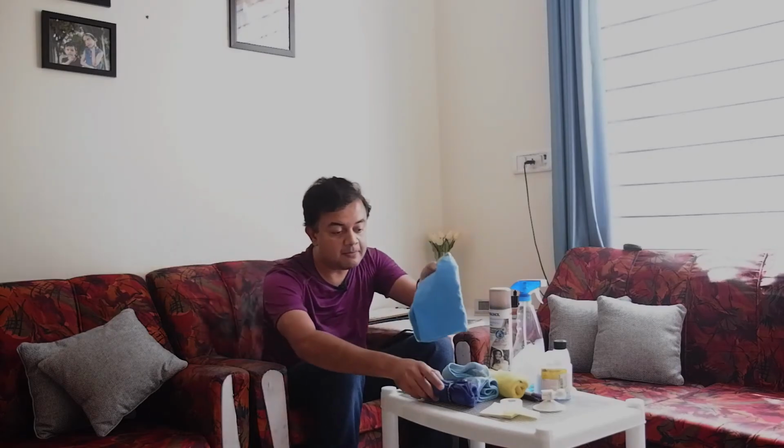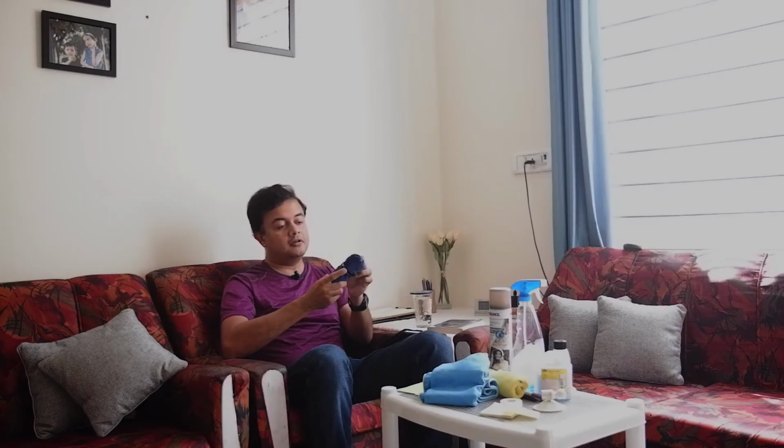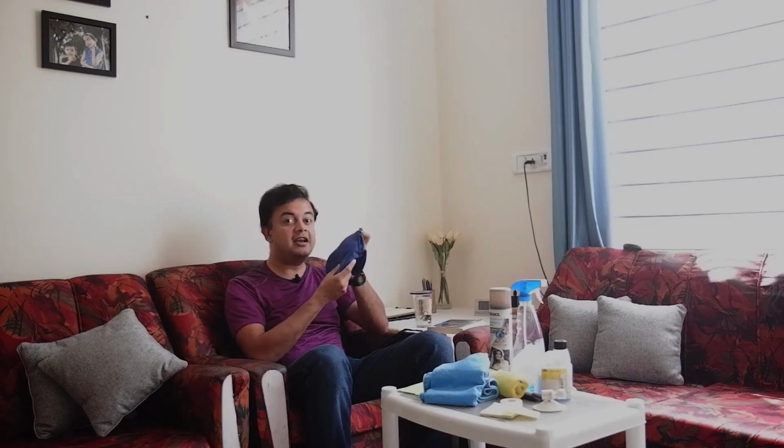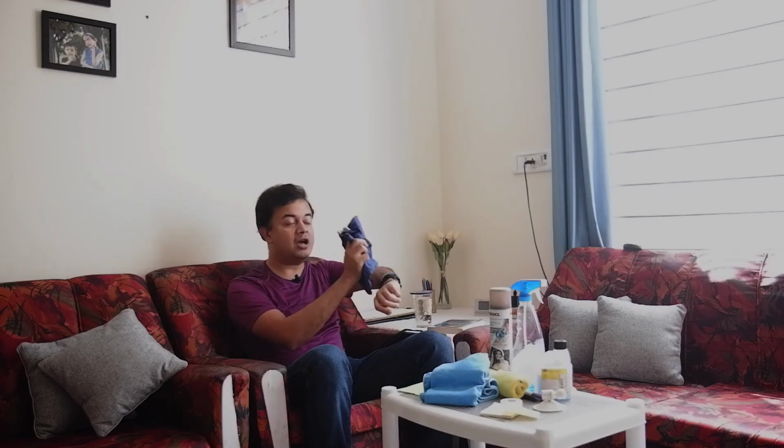For example, you can see my travel towel. This is also very soft, and this towel is basically a microfiber cloth, and it is very soft to the skin, and it can absorb 6 times its weight. The water absorptibility is very high, and the only caveat is that instead of wiping like this, you have to press it like this to absorb the water. Well, it's something like a massage to your body, isn't it?